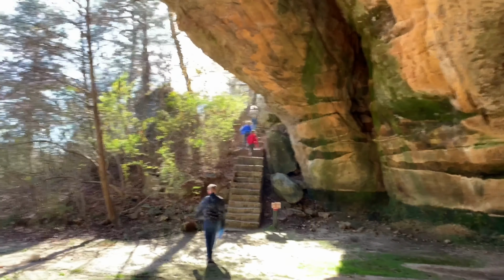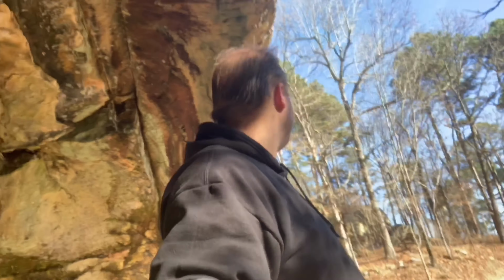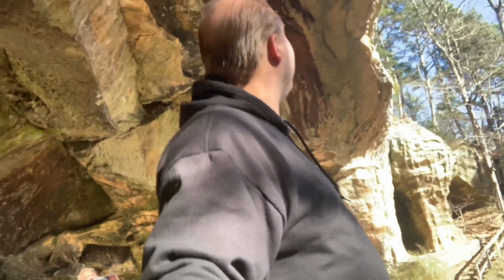Oh, they're going up, they found the stairs up to the top of it. How far back's it go? Not that far back. Let's see. It keeps on going, but it's too dark. Let's see, how far can we go? You might want to turn on your light. Can you guys get all the way through?